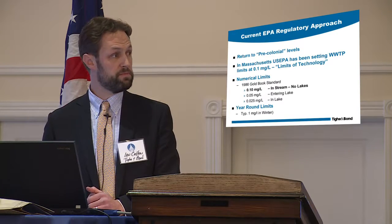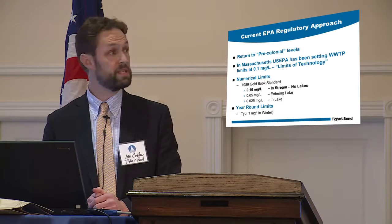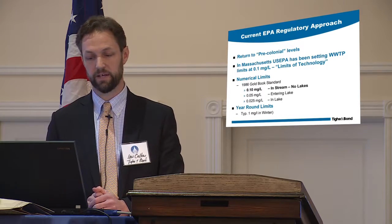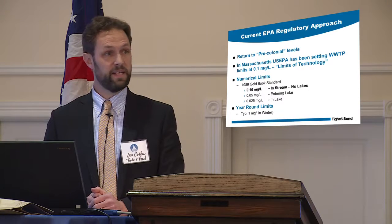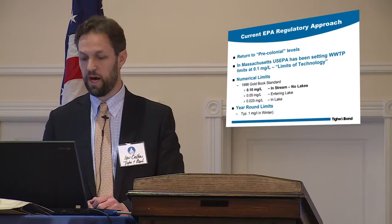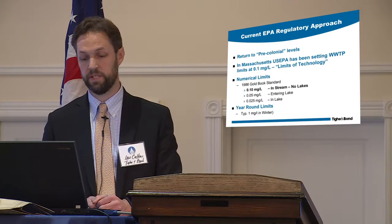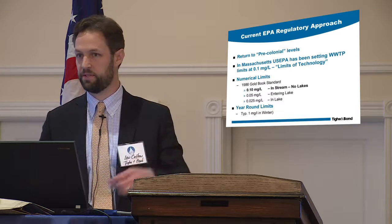And in streams, this means that we're targeting concentration of 0.1 milligrams per liter, but you can see that it gets even lower as you move into lakes. In many instances, in Massachusetts and New Hampshire, other non-delegated states, this has resulted in tight summer limits, and then the limits are relaxed during the winter to about 1 milligram per liter.